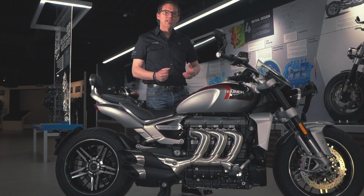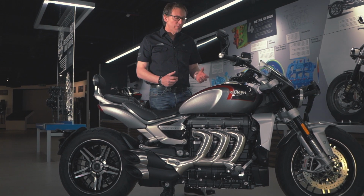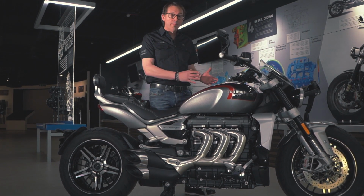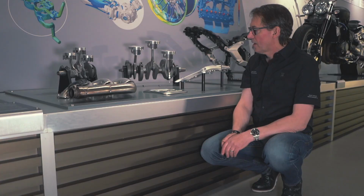Designing a bike is all about the whole. It's not just about designing an engine or designing a chassis. Everything has to work together. So to package this extremely large engine in a motorcycle that you want to handle, putting the 3 cylinders in line makes it a much nicer package.